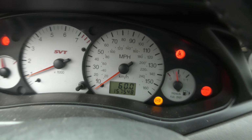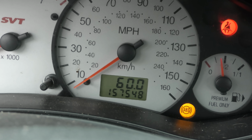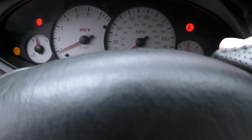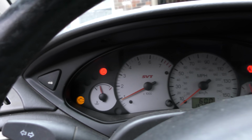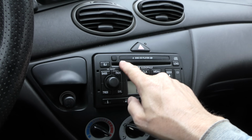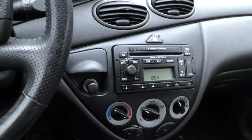Starts right up. And this one's got 157,000 miles. Doesn't sound bad at all. Now it is a Ford, so the brake light's on, the ABS light's on, the check engine light is on. Now the door light's on because the door's open. Okay, that's gone now, but it's still running good. And this being a factory setup, it's still got both the oil temperature and the oil pressure gauge. Got the original 6-disc CD player in this baby.